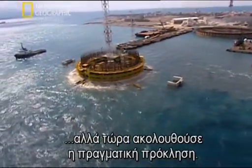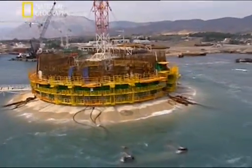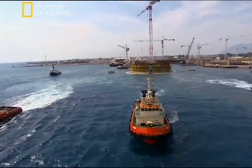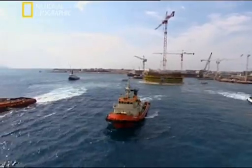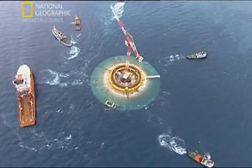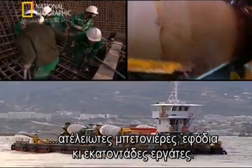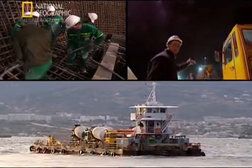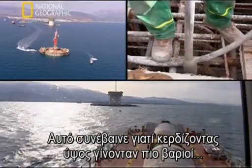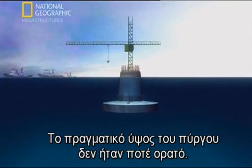But now came the real challenge, to transform them into towers 230 meters tall. If the workers had built the entire towers in the shallow dry dock, they would have weighed too much to lift. So the towers needed to be built while they were floating. As construction continued, observers witnessed endless cement trucks, barges of supplies, and hundreds of workers. But they saw very little actual progress. The towers never seemed to get any higher. This was because as they grew taller, they also grew heavier and sank even further under the added weight. The tower's real height was never visible.